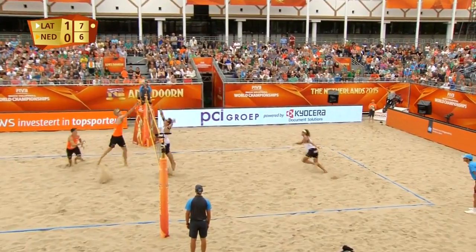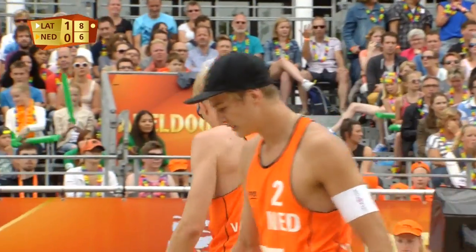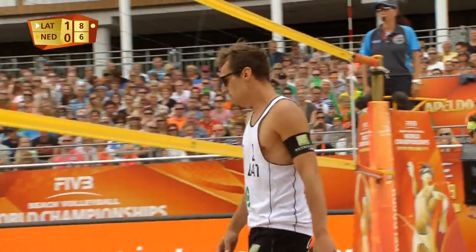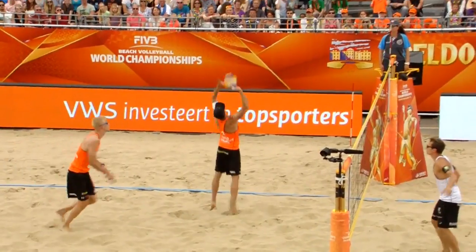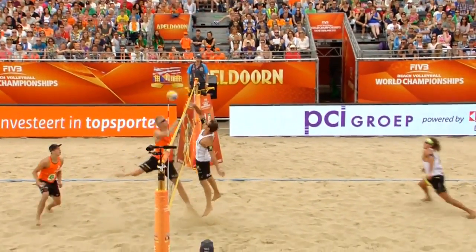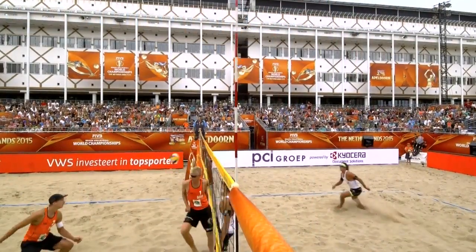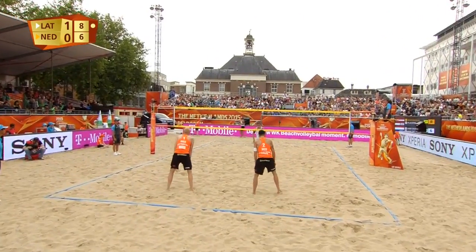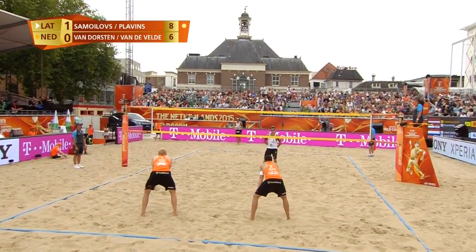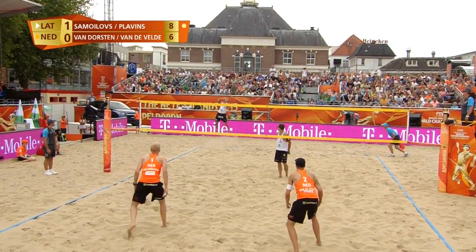This is going to be a joust, and it falls to Latvia's point. And a single-handed joust there was no good. And Plavins again, he went up with two hands. What's this? Oh, in fact, one hand each. Should have been, yeah, one hand each. That was no good. Good strong wrists there from Plavins to now take it to 8-6. Samoilovs with the service.